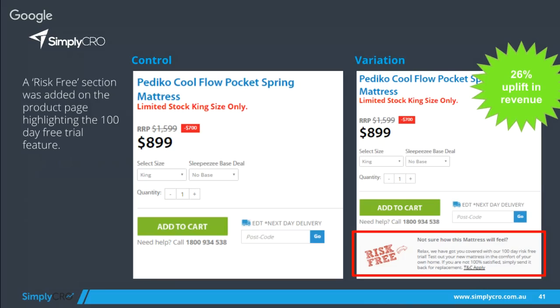And the test on this particular occasion was to add this simple banner with an explanation right at the decision point. This test really worked well, a 26% uplift in revenue. I'm not going to tell you what that revenue was, but it was very good.